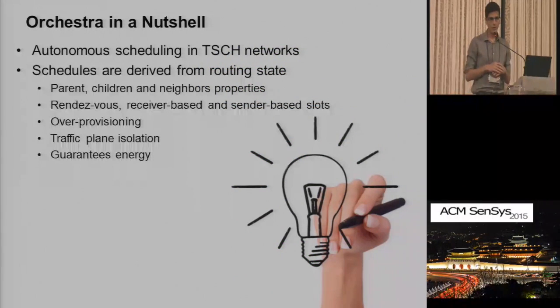So let me introduce Orchestra, which is a solution for autonomous scheduling in TSCH networks. And it actually has a number of properties. The main idea in Orchestra is that we're going to exploit the routing state, and in particular the neighbor and the routing tables. And we're going, for instance, to exploit properties of our neighbors, such as the MAC address. We're going to use, for instance, the hash of the MAC address to infer a slot that we must be listening or transmitting to, and so on.